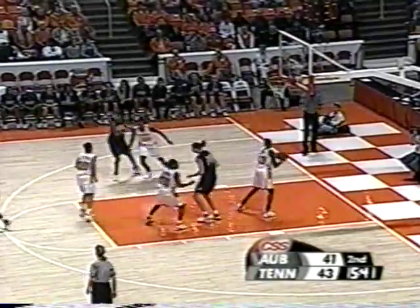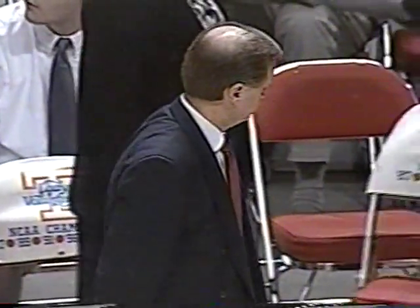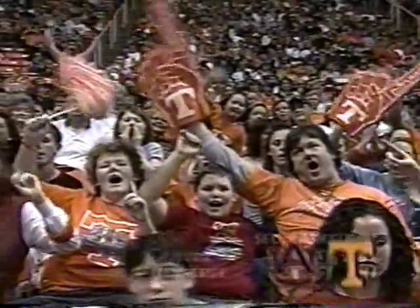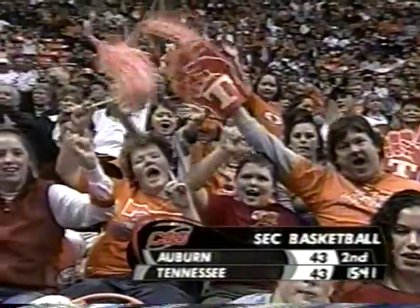So Willingham, the junior out of Augusta, Georgia, hits them both. She's got 12 on the day. And now we're tied at 43 on the 2 free throws by Willingham. First media timeout, second half. 15:41 to go, and we are tied. Tennessee 43, Auburn 43, as you watch SEC basketball on CSS.